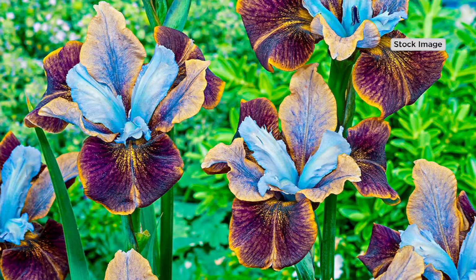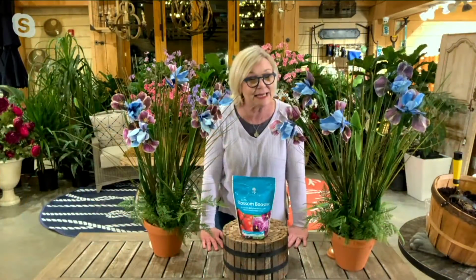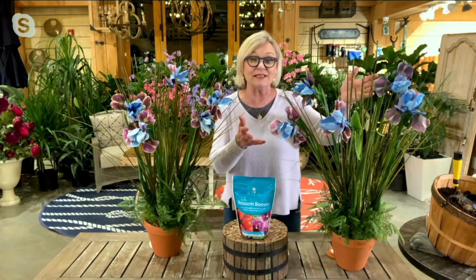Butterflies are going to flock to this. They're going to love it as well. So it's going to have that beautiful activity around it. The deer and the bunnies tend not to be munching on this. It's deer and bunny resistant. So that's a huge bonus when it comes to planting in the garden.